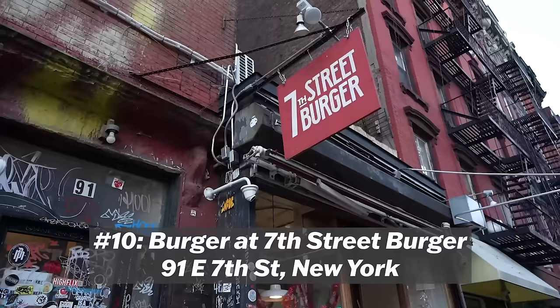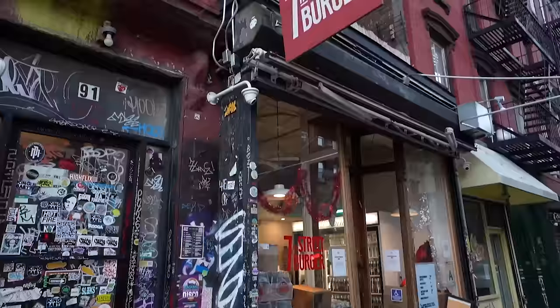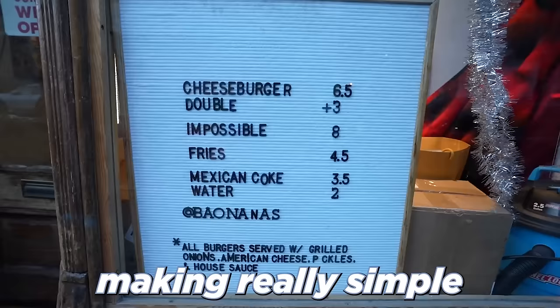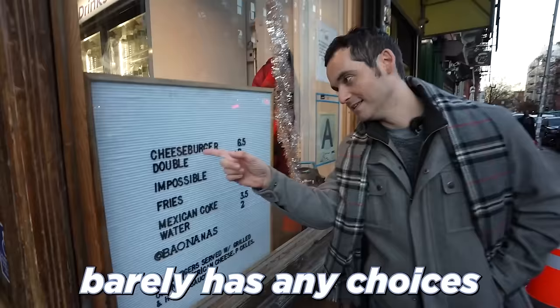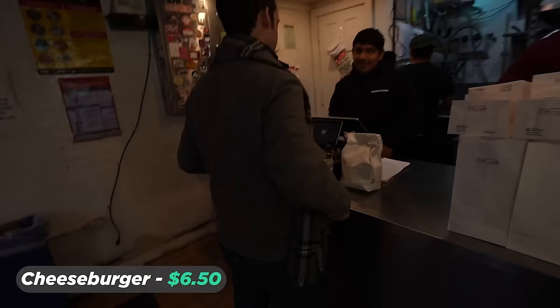Definitely be back. 7th Street Burger, you've heard all the hype. What are your first impressions? I mean, this is basically a hole in the wall right here. And they make decision making really simple because their menu barely has any choices. Cheeseburger, double, impossible, fries, Coke, that's it. Keep it simple, 3 cheeseburgers.